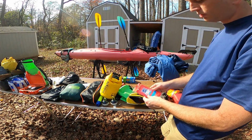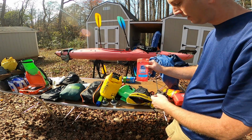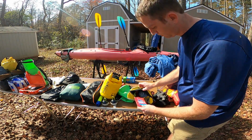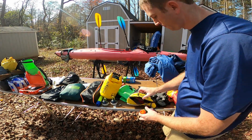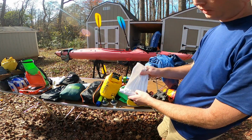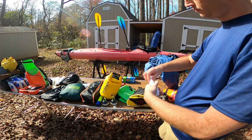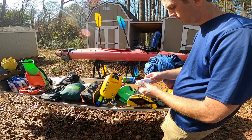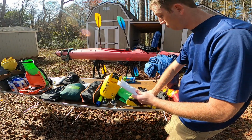What I also have accessible is wet ones. I always have plenty of wet ones. It's what I use to sanitize, to clean my dishes, all that stuff. I use wet ones. I have bug spray. I also have little trash bags I like to take. I don't like to do anything scented, because if there's any animals, I don't want to give them a reason to come to my camp area.